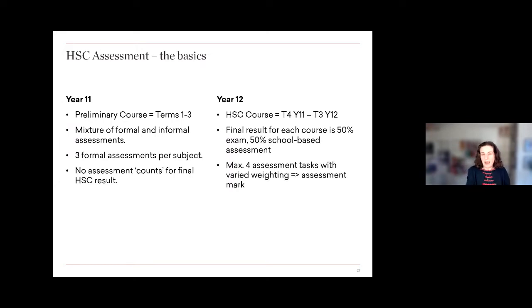Now, again, there's a maximum of 4 assessment tasks, and by that we mean the ones that count for your HSC, the ones that contribute towards that 50% of your final results. We can only administer a maximum of 4 assessment tasks with varied weightings depending on what the assessment is and where we are in the year. And you add those up with the appropriate weighting, and that becomes your assessment mark. So, for example, if you are doing 6 courses, which would be fairly standard for the HSC, and you have 4 assessment tasks, then that means in the course of the year you're doing 24 tasks in 38 weeks.